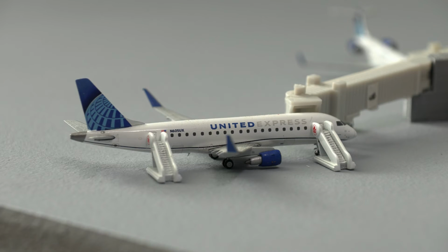At the very tip of the terminal, we do have Gate 7, which is housing the United Express Embraer E175. This aircraft is in the new livery and is loading on passengers and cleaning crew before it heads out to Denver, and it arrived in from Chicago O'Hare about 2 hours ago.